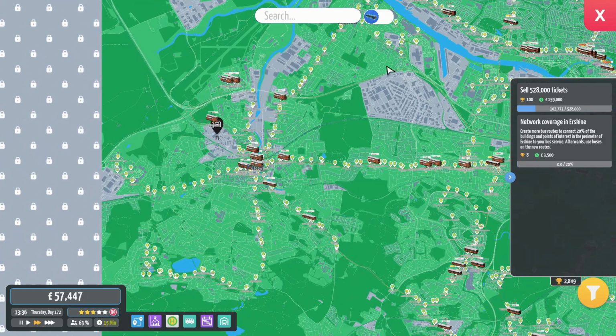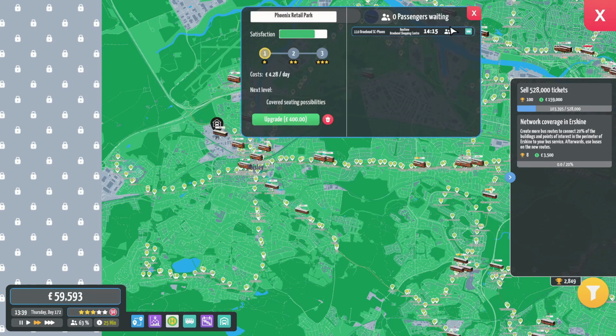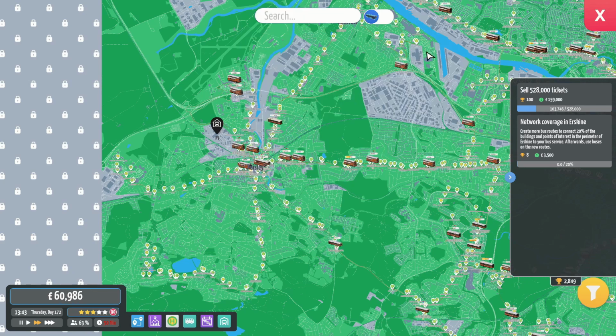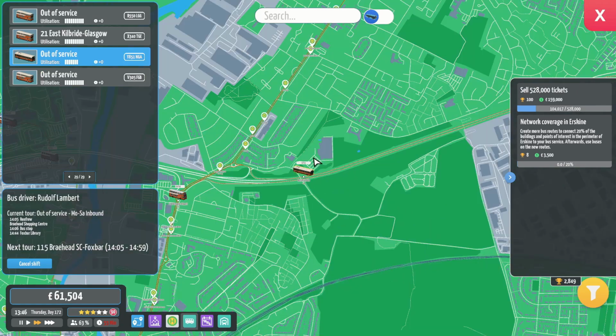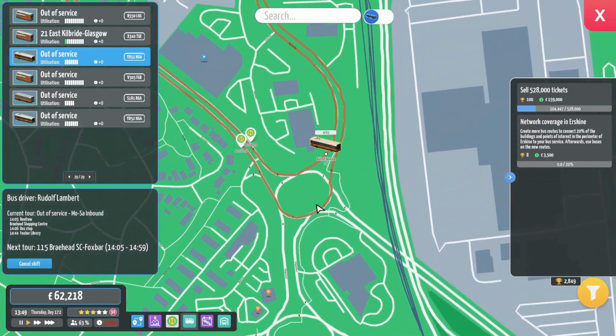Nope. No ADLs yet. And it's 1405, 1417 next. 1415 next. And 1415 next. Aha, there's our first bus. Ooh, it's gone on the motorway for the little dead bit to Renfrew. That's nice.